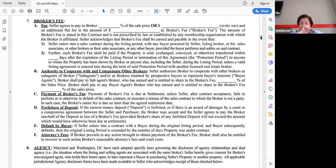So just like in my situation in Fairfax a couple of years ago, that's what happened. She hadn't engaged anybody else yet, and that very next day, someone presented an offer. I was covered under my 30-day period, and I was also covered under a 3-day termination period. But both of those covered me because the person brought an offer, and I was able to receive the commission.